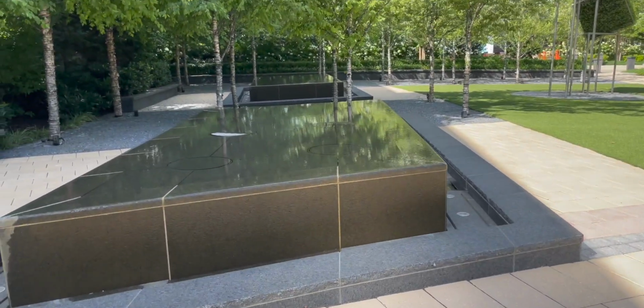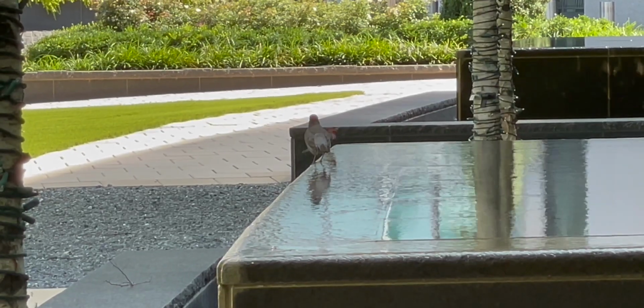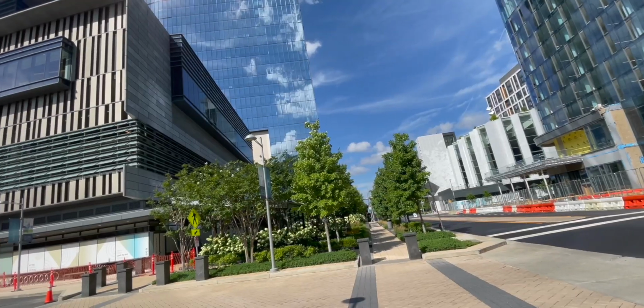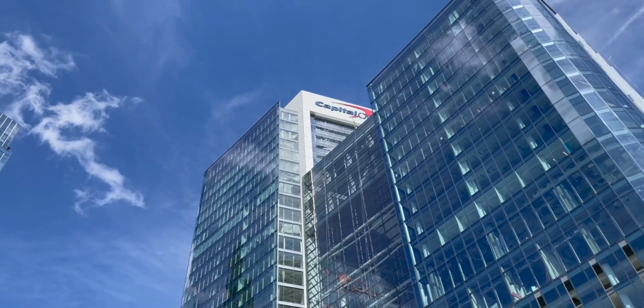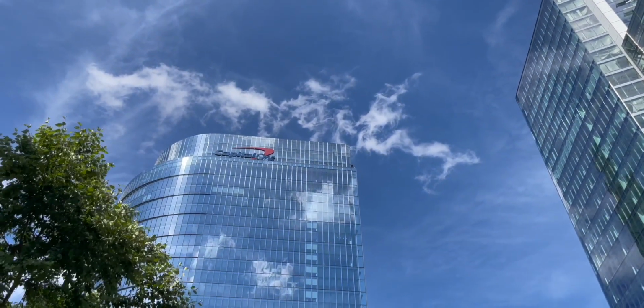And of course, a water fountain for good measure. Meet my friends Tony and Mikey, very thirsty birds. Oh, also I have no clue what these buildings are supposed to be. If you know, let me know in the comments. Also, from this side you have a better view of Capital One's logos on both buildings.